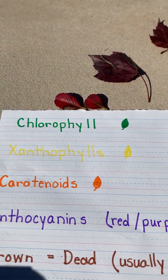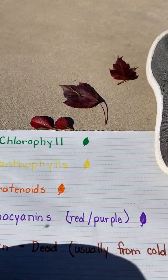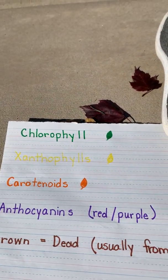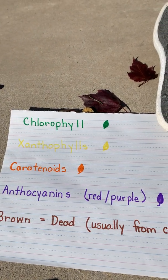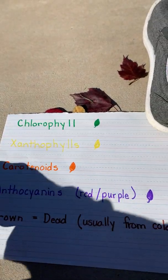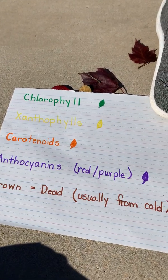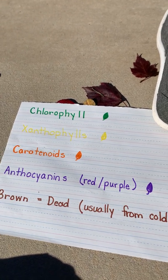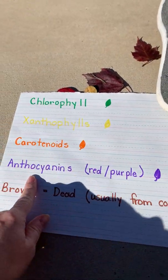So as the seasons change and it gets colder out, the earth tilts further away from the sun, and trees are very, very sensitive to the environment around them. So the trees start to notice when it's starting to get colder, the days are getting shorter, and so that triggers the leaves to stop making chlorophyll. It says it's almost winter, it's time to prepare, okay? So the leaves stop making chlorophyll, and when they stop making chlorophyll, their other pigments can show through.